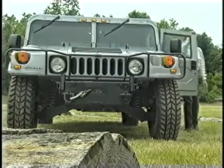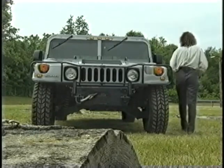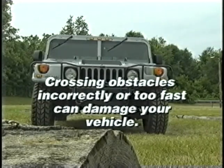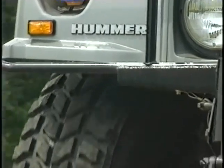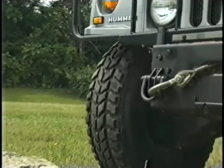First, visually assess the obstacle to determine your ability to cross it. If in doubt, get out and look at the obstacle. It's always time well spent. Remember, crossing obstacles incorrectly or too fast can damage your vehicle. Always approach slowly. Be sure you have enough ground clearance, approach and departure angles to cross safely and completely.